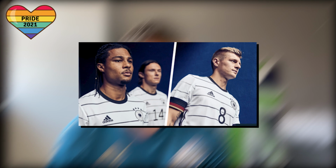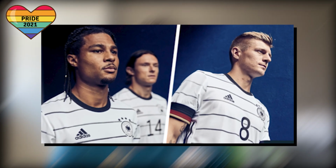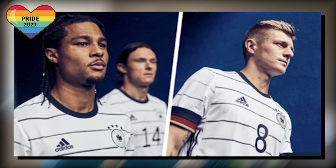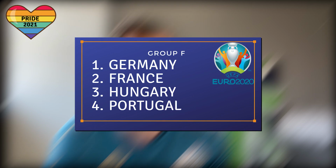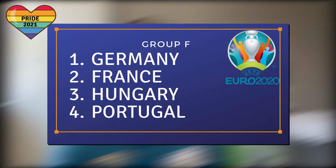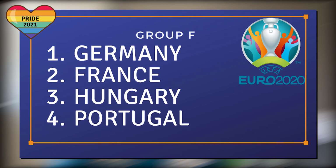Germany then, made by Adidas, and they've got this really nice white with a pinstripe black horizontal stripe through it. Another quality kit from Adidas in my opinion. And I really struggled to pick between France and Germany for this one. And I gave it to Germany just. I mean, it was so close. But Germany get it for me. They get the first spot. France are second, Hungary third, and Portugal fourth in this group.